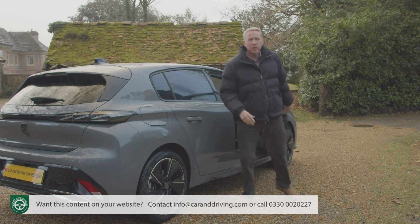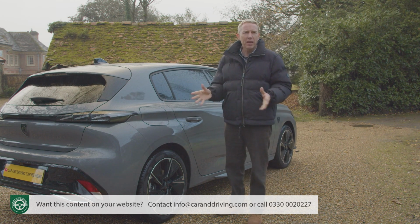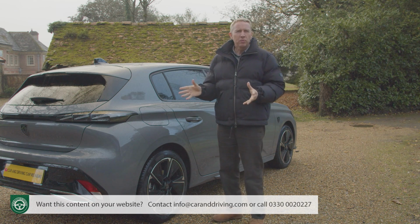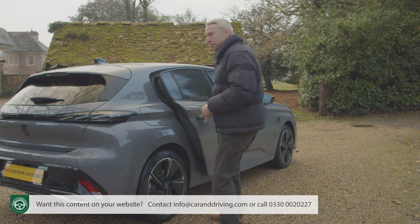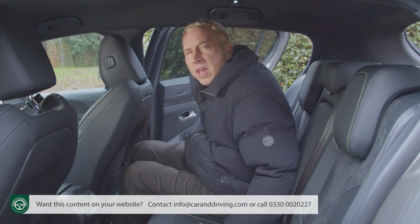Right, time to take a look in the rear. The downsides of not creating an EV from a clean sheet of paper are generally most obvious in terms of rear seat passenger space. And so it is here.